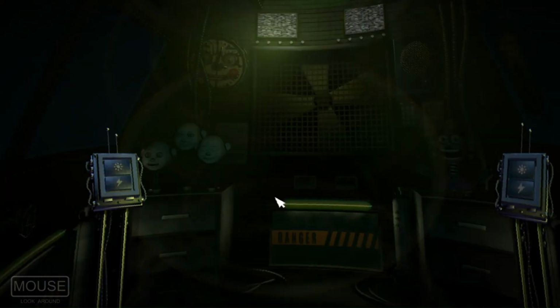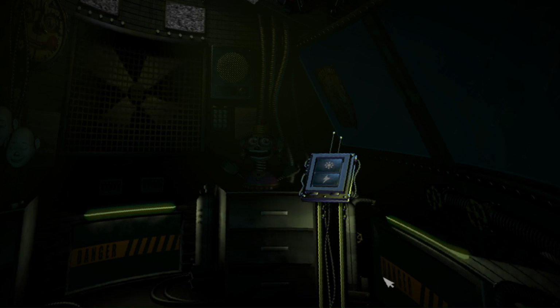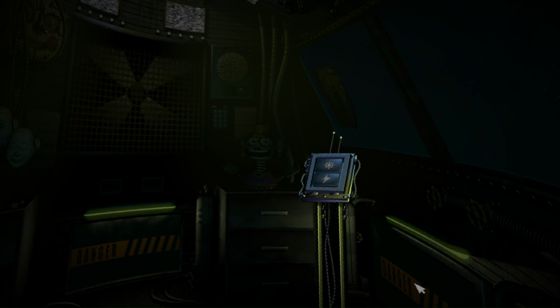Let's check on Ballora and make sure she's on her stage. Great. Now let's check on Funtime Foxy. Great. It looks like everything is as it should be in Funtime Auditorium. Your task today will involve more maintenance work. Circus Baby had a rough day and is in need of repair. You will be required to reach the parts and service room by once again sneaking through Funtime Auditorium. As always, please proceed with caution.